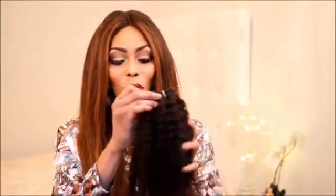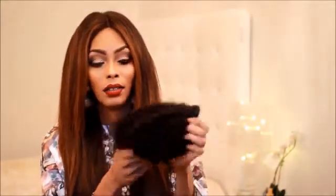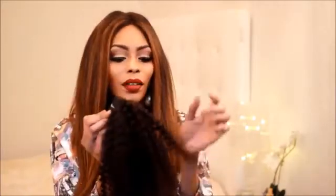This is the kinky Brazilian hair. It's very coarse, and I love it. It blends very well if you have hair that looks like this. When you wash it, it will drop a little bit, and then you can comb it out. This was all that I had regarding hair textures.